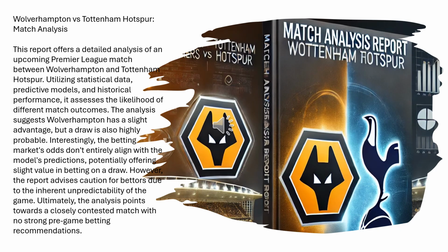And I think that's what's contributing to the models' slight lean towards a Wolverhampton win at home, while the broader historical record might favor Tottenham. Right. Those recent results at Molineux are a strong indicator that perhaps the dynamic has shifted a little bit when these two teams play there. And I'm sure the models are giving significant weight to that recent home form.